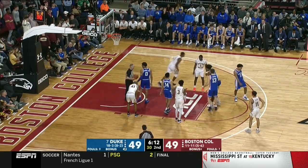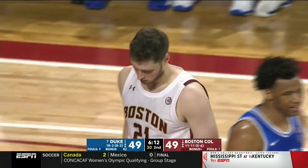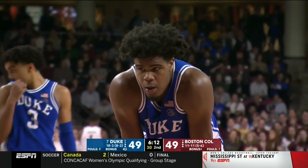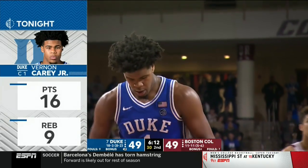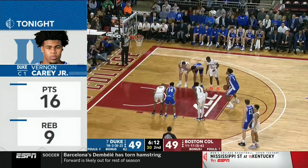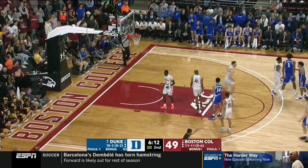Carey pulls us even with his 16th point of the night. He's got another gear, too, and that's the thing. You don't see it on his face, but you see it in the way he plays. Jarius Hamilton, who's just been called for his 3rd foul, goes to the bench. Carey a rebound away from another double-double. Nick Popovich has returned to the floor for Boston College, and Duke is on top.